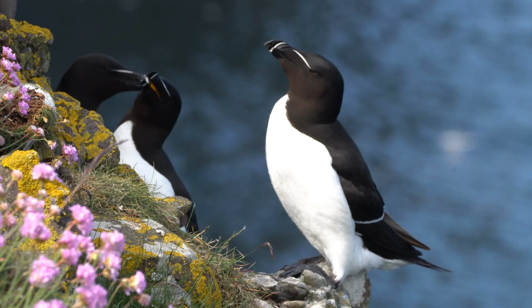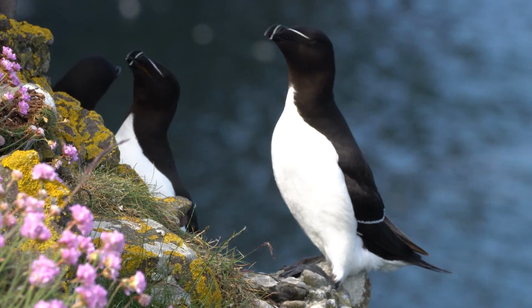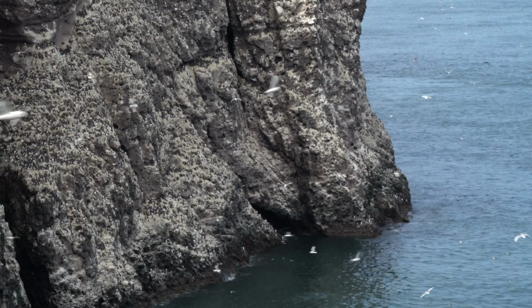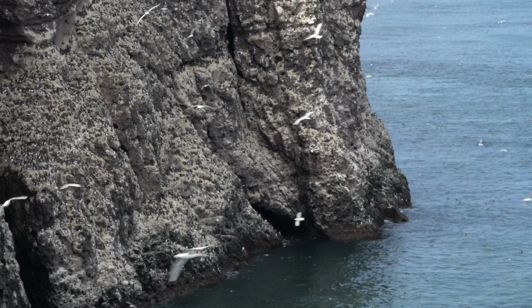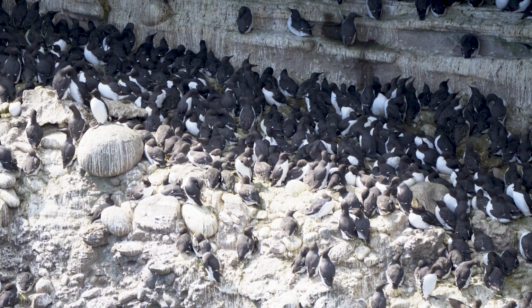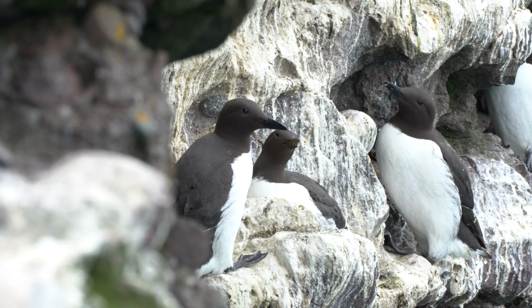Collecting this data is really important, of having these long-term trends of what's happening with our seabirds. Thousands upon thousands of seabirds. Very difficult when they're all grouped together to tell where one bird starts and another bird ends.